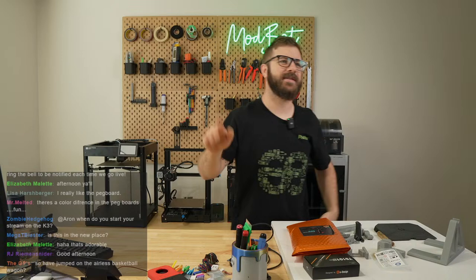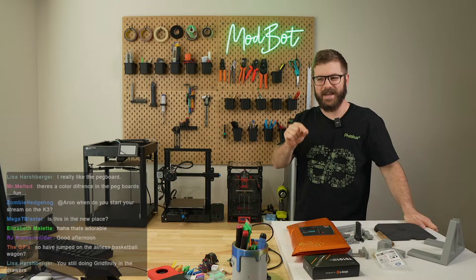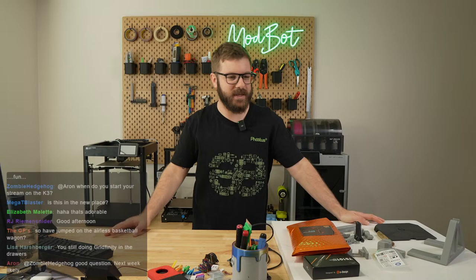You still doing Gridfinity in the drawers? That is the plan. I plan on Gridfinitying all of the drawers for now. Right now nothing is inside of them because I only want things to go in there when they're ready.